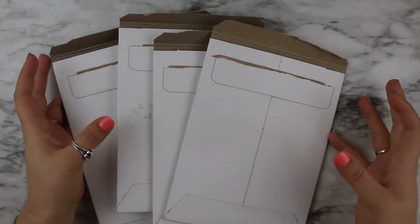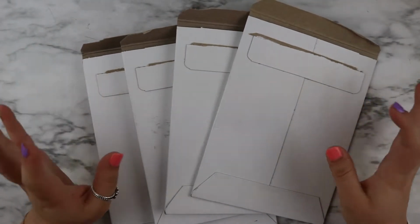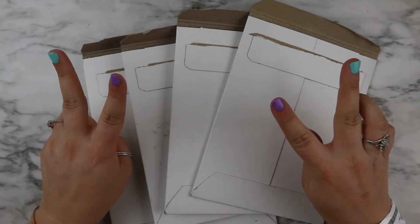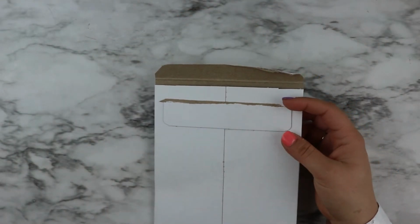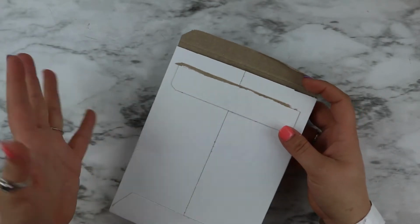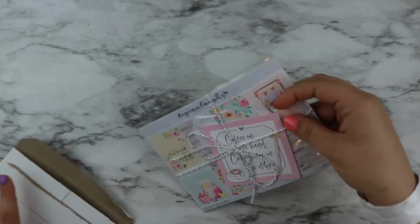Hey y'all, welcome. Today we are doing another part of this haul. We are in part two, I believe. So I only have four packages here for you guys, but I just don't like packages just sitting there. So I wait till I get like three or four and then I just go for it.